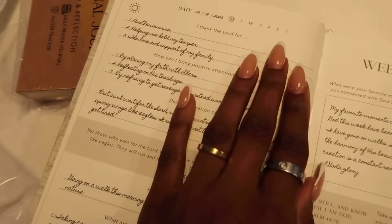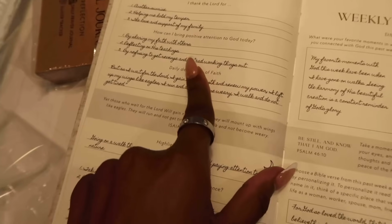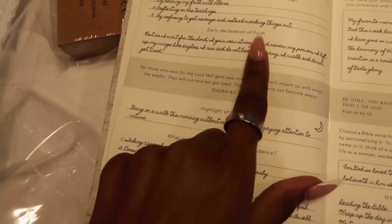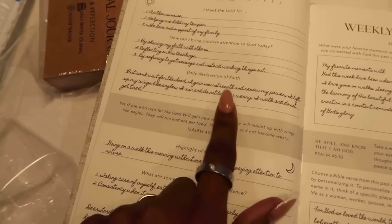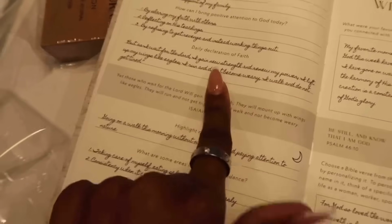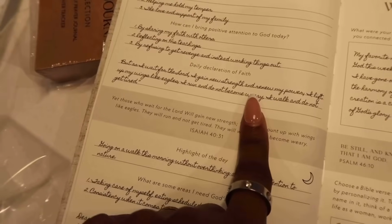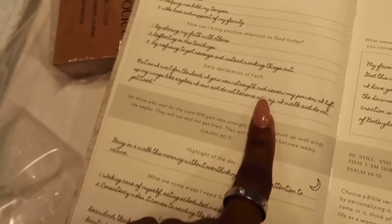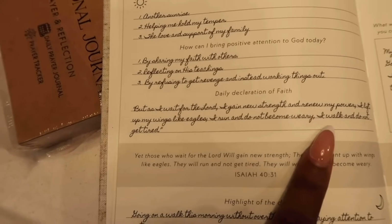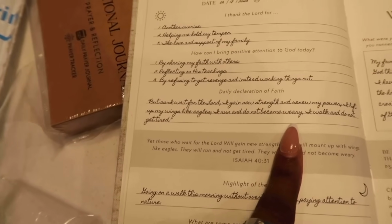And then of course you have your gratitude area, what you thank the Lord for, also how can I bring positive attention to God today, daily declaration of faith. I definitely love this part right here because I feel like instead of, you know, I don't want to say there's anything wrong with manifesting because technically I think I've seen a debate on should Christians be meditating and this, that, and the other. I mean not meditate, man, girl, I'm about to pull a pastor mic.